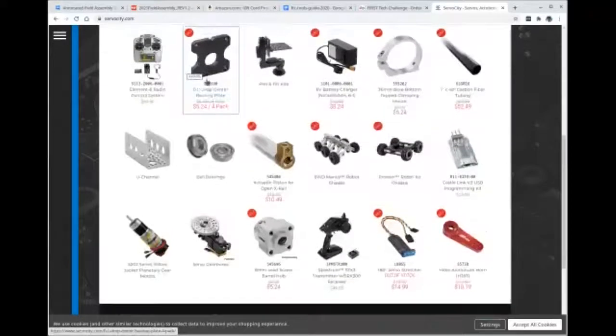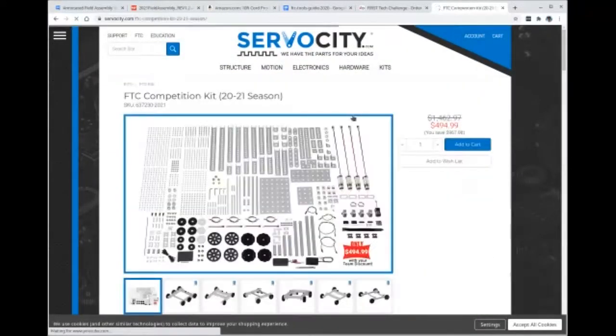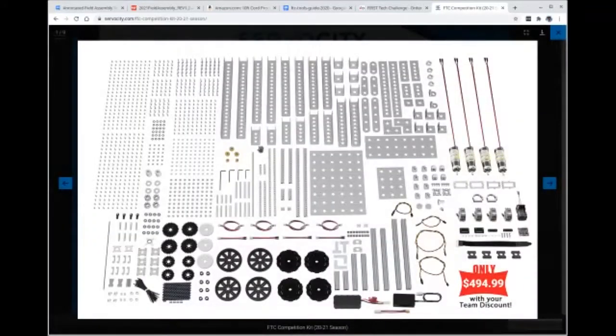And so they're also a channel-based system. They have a competition kit that they sell online, and I'll just expand it. You can see that they also have channel that they use for their system, and they have plates, and you can get motors, and they provide wheels and things like that. It's a pretty good environment.